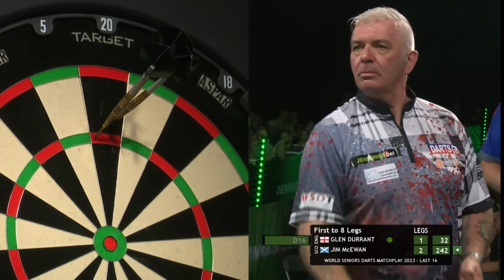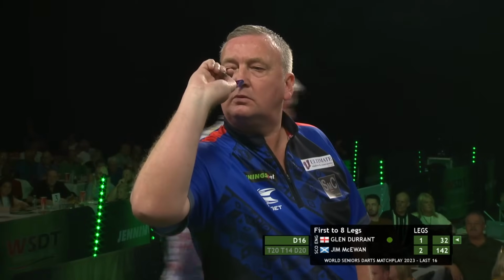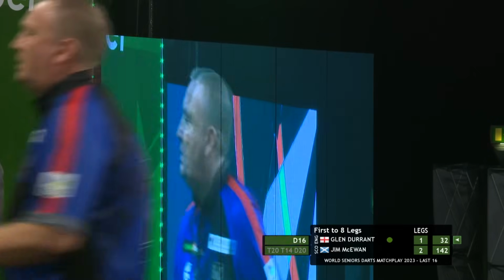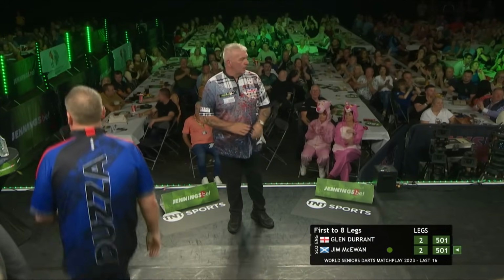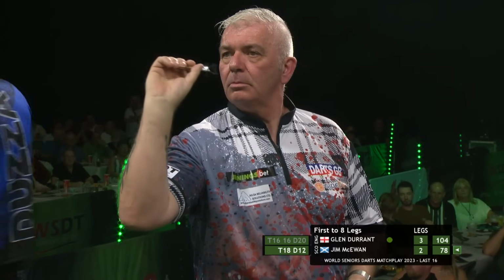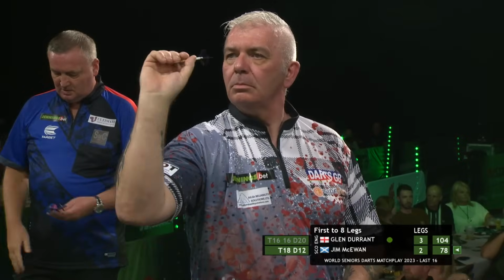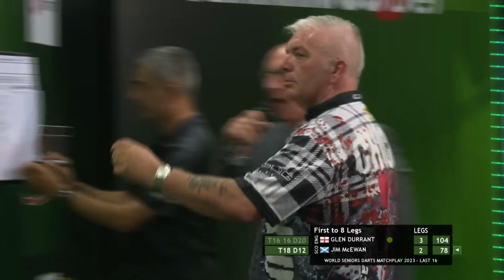Another treble. Maybe 100. Just plant some seeds of doubt in Glenn Durrant, but to level up at 2 apiece. Game shot the 2 apiece. He'll be satisfied with this, Glenn Durrant. This for 3 apiece. He won at tops. Both his legs have been won on double 10. He needs to change that here. Tops for 3-all. And it is 3-all, and again he's responded well.